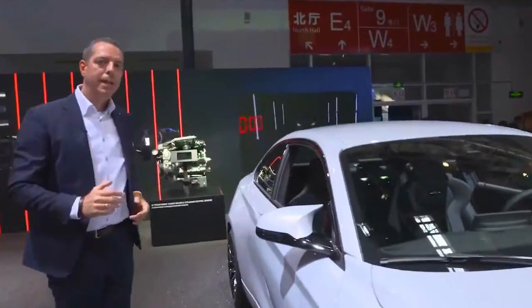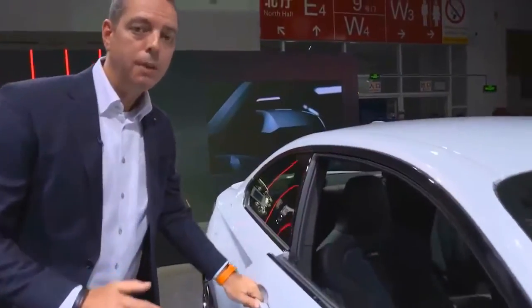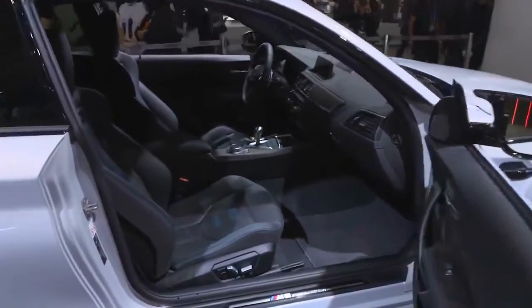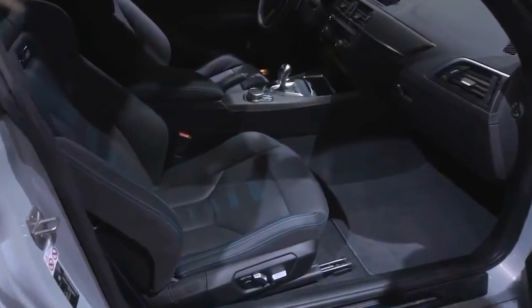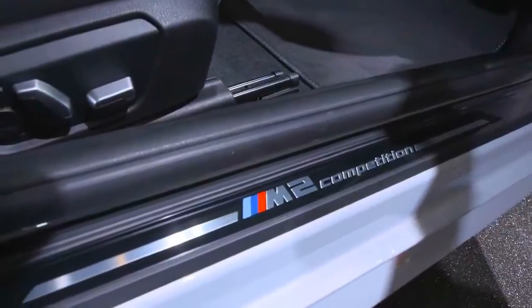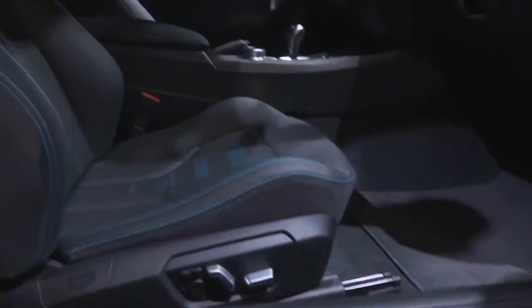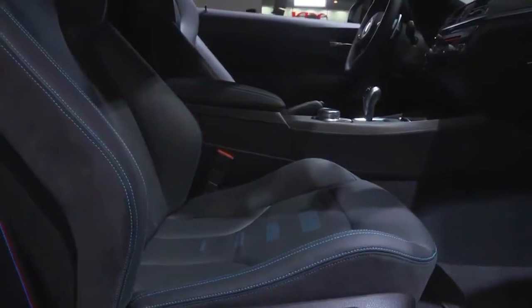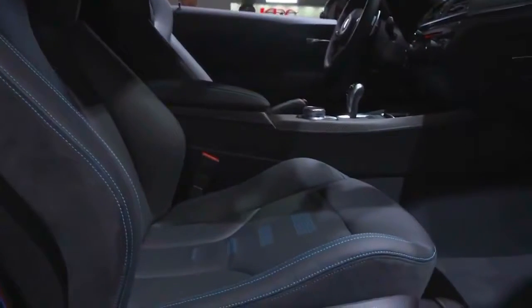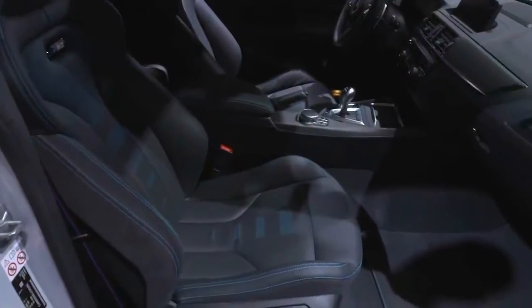Now let's take a look inside, because also there we have changed a lot of things. And if you go inside, the first thing you will notice is the door sill saying M2 Competition, showing immediately that this is new. And what's also new, if you look into the interior, are the seats, which have this typical bucket seat character coming from Motorsports, the optional M Sport seats. It also has an integrated headrest and of course, last but not least, illuminated M2 logos.